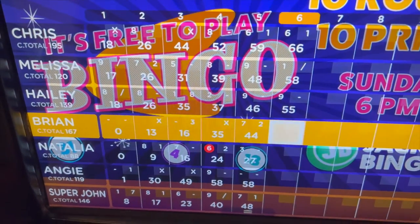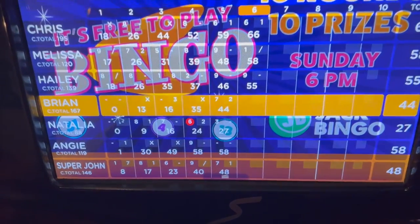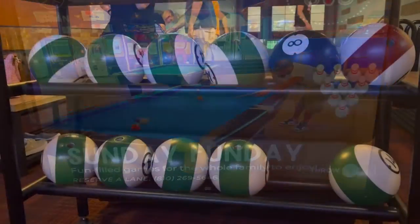Guys, I'm making up for lost time. I got two spares this time, but might not finish this round. But everyone's kicking ass. Mom got two strikes even.